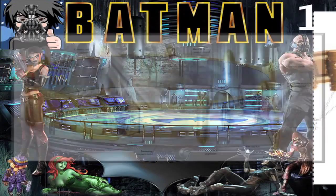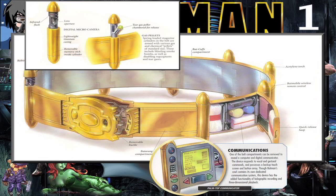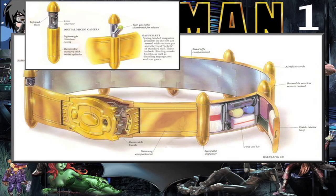The utility belt has its own grappling hook, which is collapsible and stowed behind the buckle. It carries an infrared flash pen, a digital micro camera, tear gas pellets, batarang compartments, a memory stick inside as well, a detachable palm-top communicator, a crime scene recorder, a voice-activated microphone, USB plugs and connectors, a liquid crystal display in the communicator with the touch-sensitive keypad, bat cuffs, acetylene torch, a Batmobile wireless remote control, retractable D-cell jump line, a first aid kit, mini batarangs, and more.